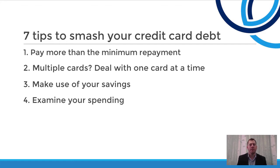The fourth tip is to certainly examine your spending. Pick apart your monthly spending and look for unnecessary spending or areas where you can cut back. Perhaps do a written budget, and then apply the newly freed up money to reducing your credit card balance. It can take a while to get your credit card balances back to zero, we understand. After all, the debt often takes a while to build up in the first place. The earlier you can make a start though, the sooner it will get done.